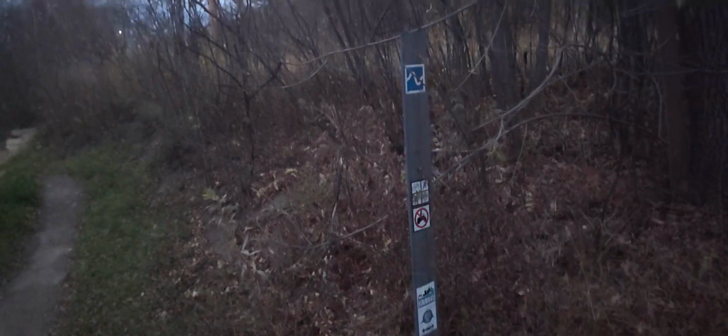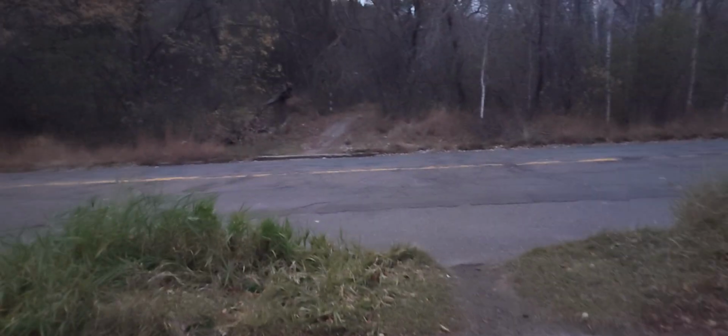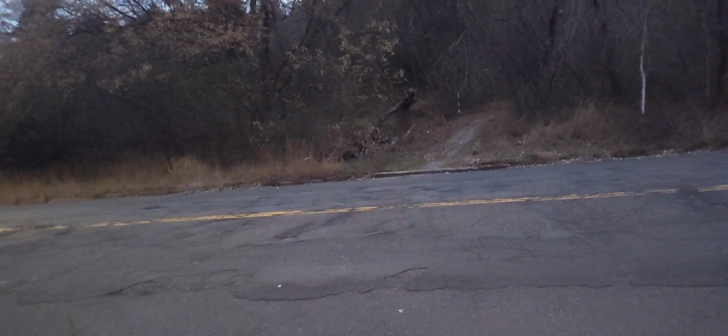And here's a mountain bike trail. I believe this one is, well, it doesn't have a label, but it's the Craft Connector. A fairly new trail within the last, I don't know, 5 or 6 years, I suppose. It connects the top of the hill with Lincoln Park.